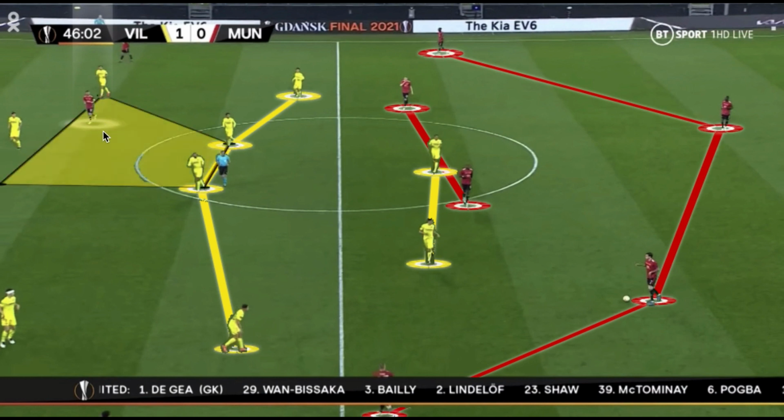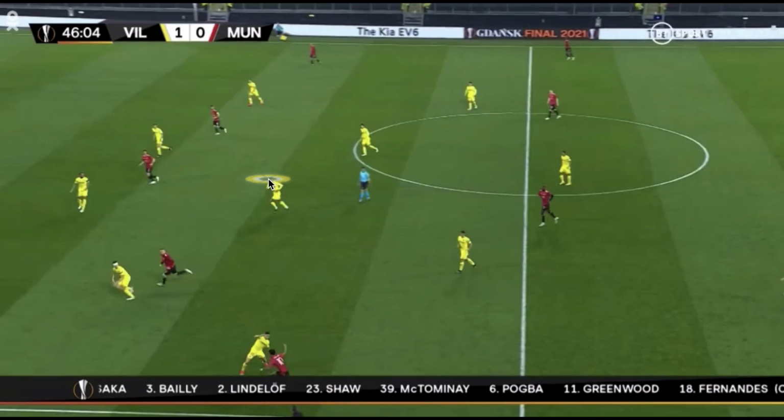So this space here is where Man U have their players occupied. So this is the space that Villarreal prioritize. And then from here, they can always shift over into the vacated half space, but the connection between the wide midfielder and the other central midfielders is a bit greater than what we would typically think of as a horizontally compact mid-block.